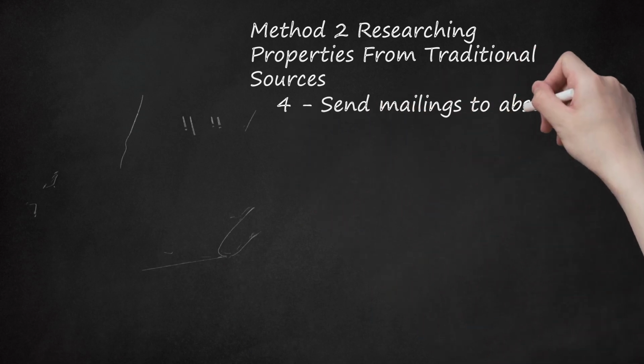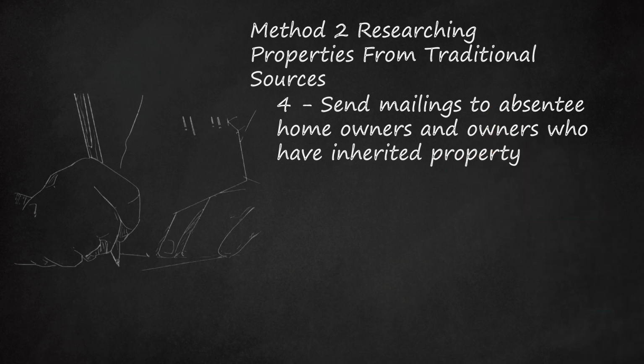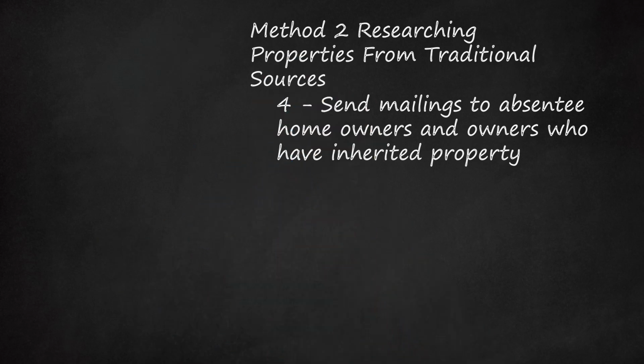4. Send mailings to absentee homeowners and owners who have inherited property. If you see a run-down property and believe it might be a rental, you can find the name of the owner from your town clerk. Read the obituary section of the newspaper for leads on homes that may be for sale due to the death of a loved one. Then send a letter offering to purchase the property. Use whitepages.com to find the address of absentee homeowners and those who have inherited property.